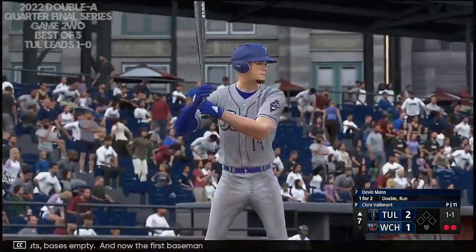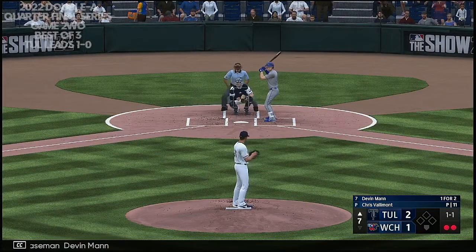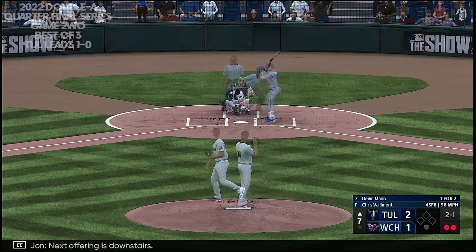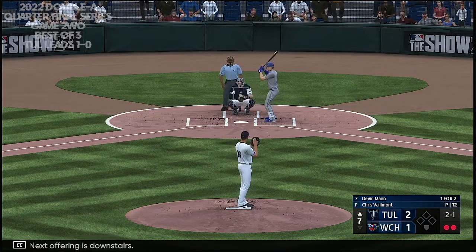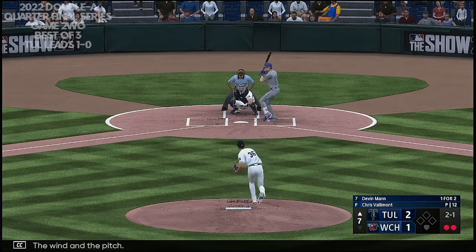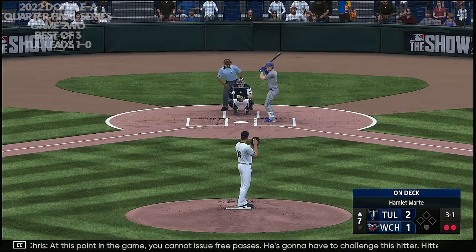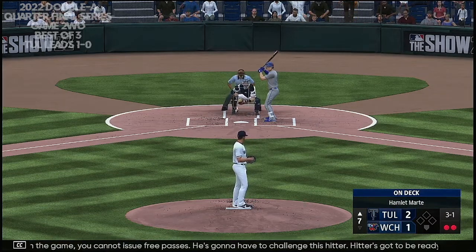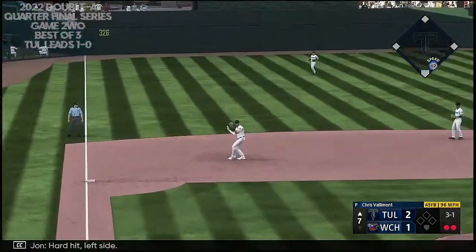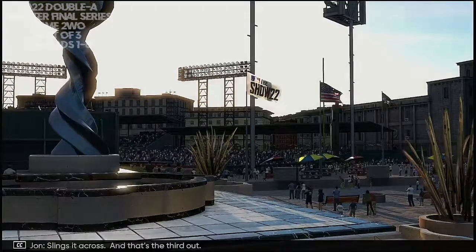And now the first baseman, Devin Mann. Next offering is downstairs. Two balls, one strike. The wind of the pitch. Ball. At this point in the game, you cannot issue free passes. He's going to have to challenge this hitter. Hitter's got to be ready to swing it. Hard hit, left side. Slings it across, and that's the third out.